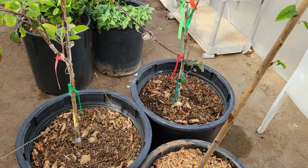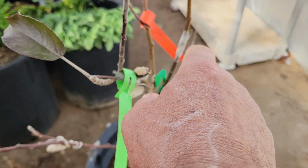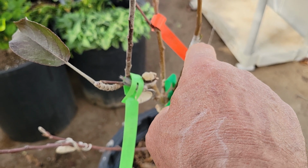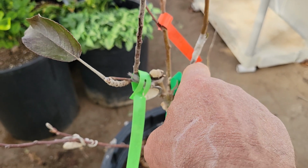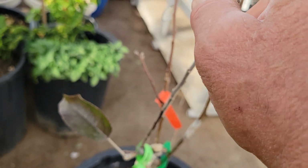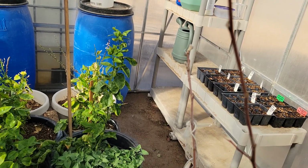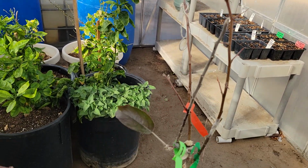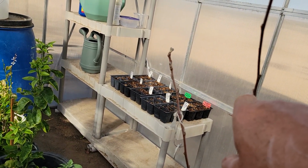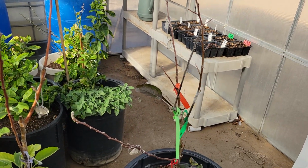That's a good way for a graft to fail. Now this graft over here, there's a little bud popping up out of the graft tape right there on the upper section, not on the lower section. And I noticed on, you can't see it from here, but on the other side, oh, there it is. There's also a little bud popping out right there. So I think there was another one. Yeah, there's another one right there, another little bud popping out. So it looks like that graft took.